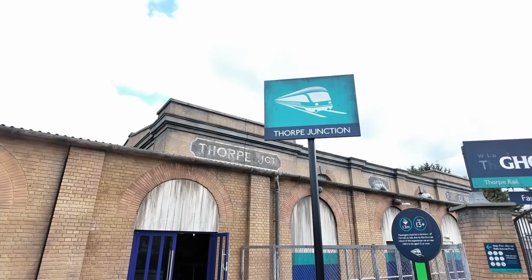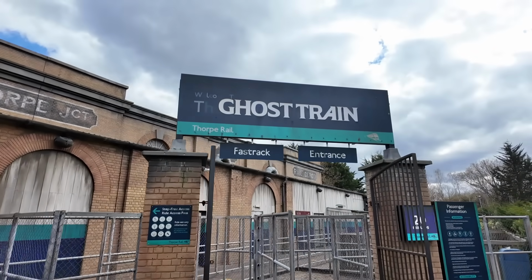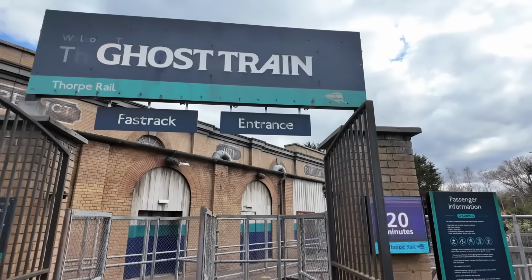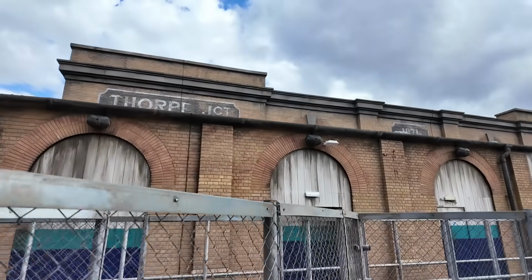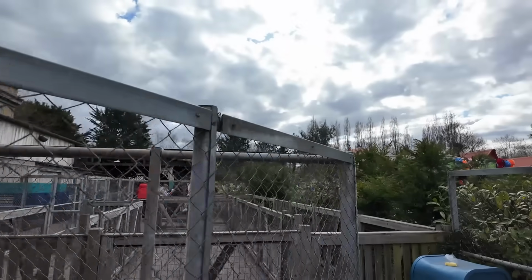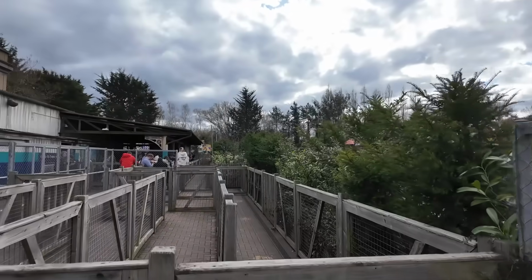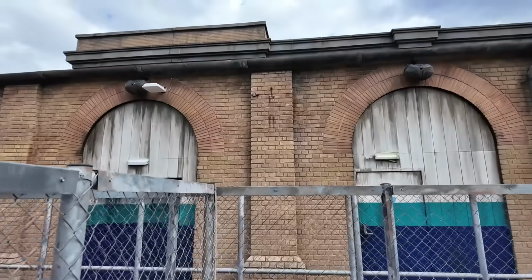Right then, this is one that I've been really intrigued to see today, and this is Ghost Train. Of course, previously it used to be Darren Brown's Ghost Train. It's on 20 minutes, so I'm going to go for it. If it was any more than that, I probably wouldn't want to wait for it. I don't really think it's worth more than the 20-minute wait, but I am really intrigued to see what this is going to be like today, especially with all the actor cutbacks that have been made across Merlin.